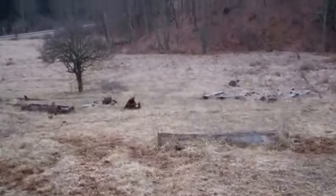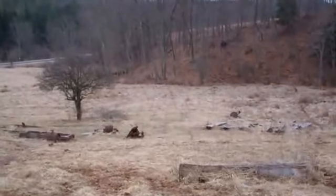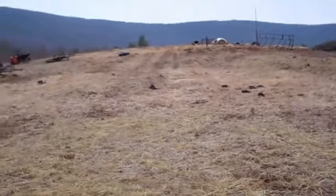There was a strip mine that went right up through here. There you can see an unnatural mound where some of the spoil was built up. And it went right up through here, possibly to the top of the hill. But then it was bulldozed shut.